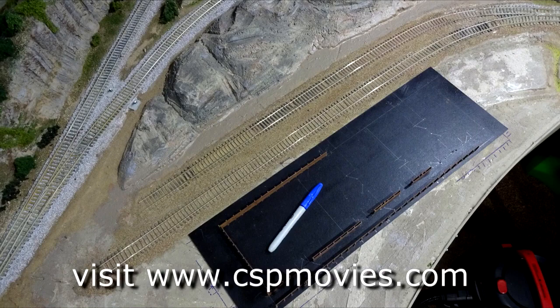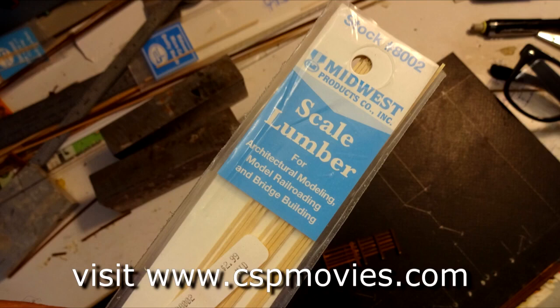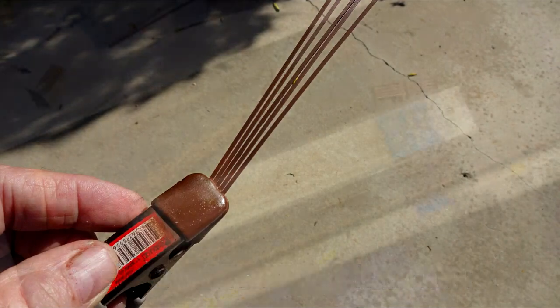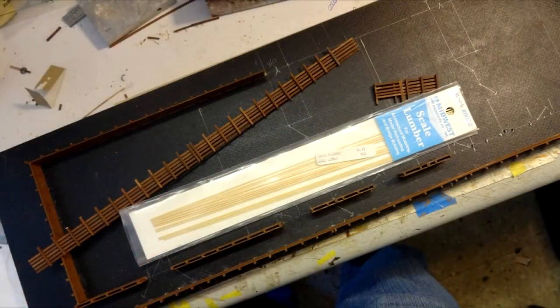The pen construction is all from basswood strips. They need to be pre-colored. I held them in a clamp and sprayed them with a brown rattle can in bunches. Then they were sun-dried. The black Strathmore board is used as a base to build up the stock pens. Another piece is used to make a fence building template.